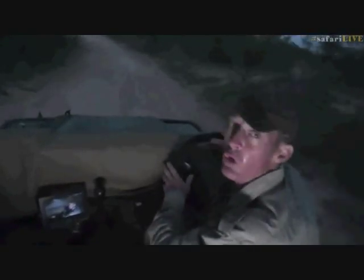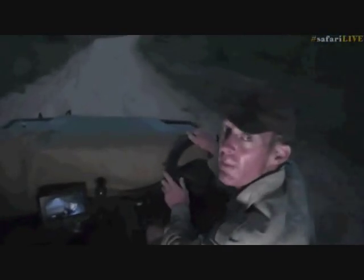So we raced ahead and we checked in front, and we found some kudu who were unperturbed by anything, so we're pretty sure that the wild dogs didn't get that far, because if they had, those kudu would have been a little bit more skittish.